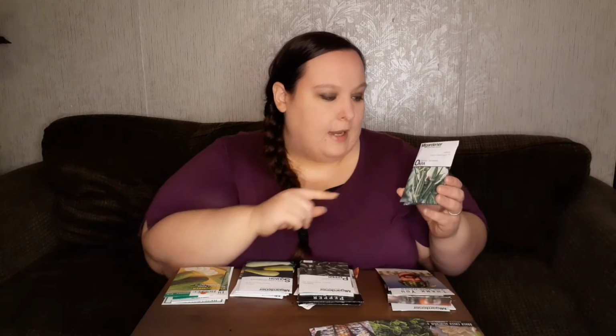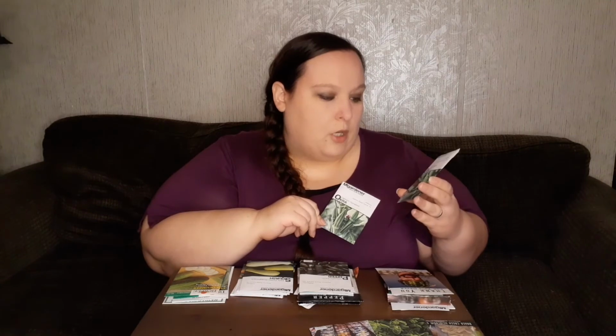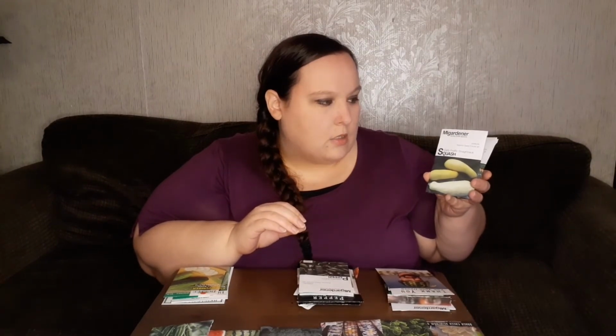But for my dad, I got Clemson Spineless okra and Long Pod Perkins okra. These looked really cool. I saw them on probably Jess's video from Roots and Refuge. I can't remember for sure, but I've seen them somewhere. Let's see. Then we have, from In My Gardener, Early Prolific Straightneck Squash.